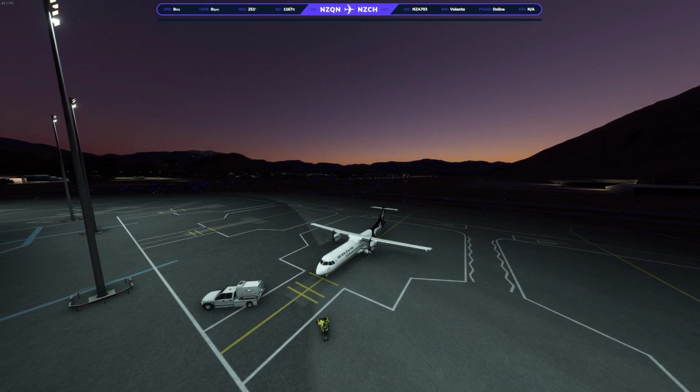Part of the reason I was so excited for the ATR is a lot of these short flights that you see in real life, you know, under an hour.